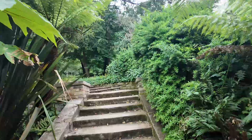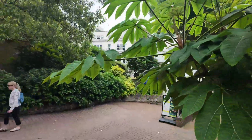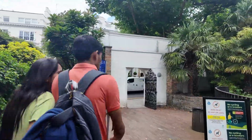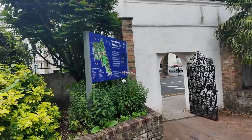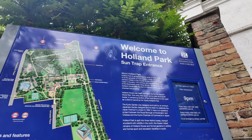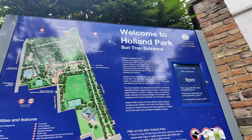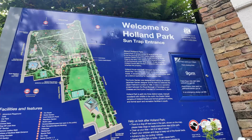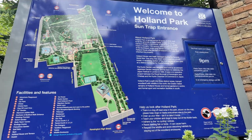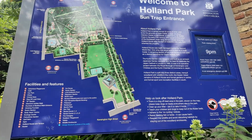I think it just takes you to a pathway in the park, but I just want to quickly show you the map. So the entrance I came into was the Sun Trap entrance. There's a little bit about Holland Park. So Holland Park is spread across 55 acres of what used to be the grounds of Cope Castle, a large Jacobean mansion hidden in the woods. It was built by Sir Walter Cope in the early 17th century, who became Chancellor of the Exchequer under King James I. It was renamed Holland House after the Earl of Holland's wife, Lady Rich, inherited the property.